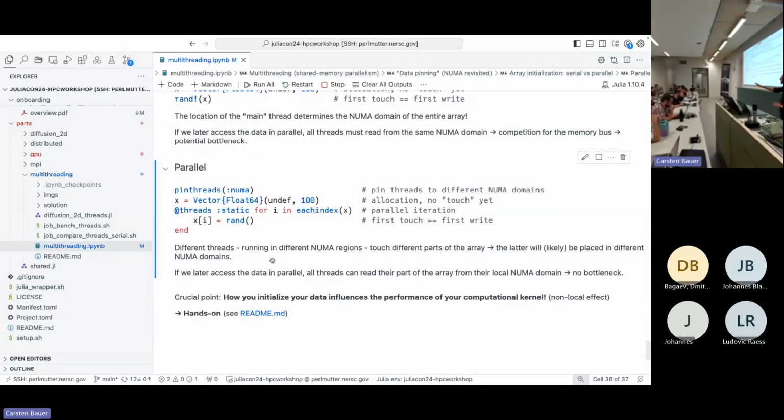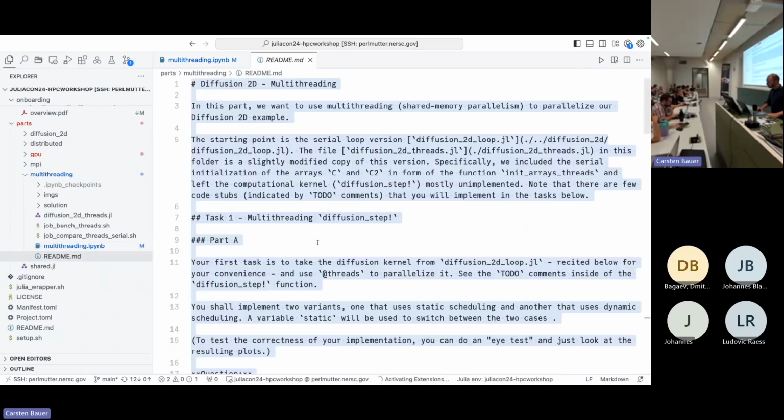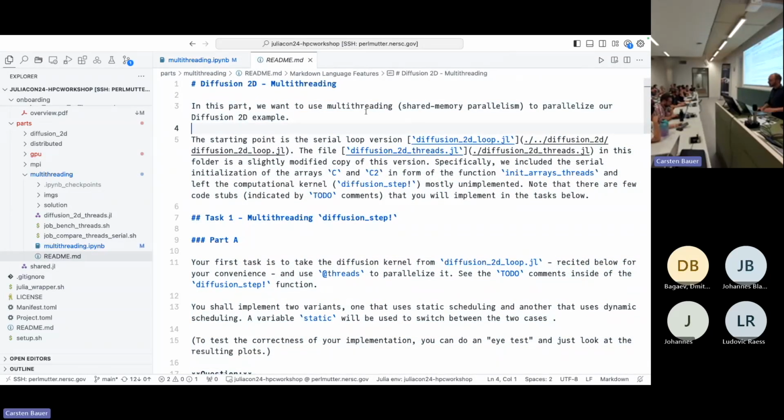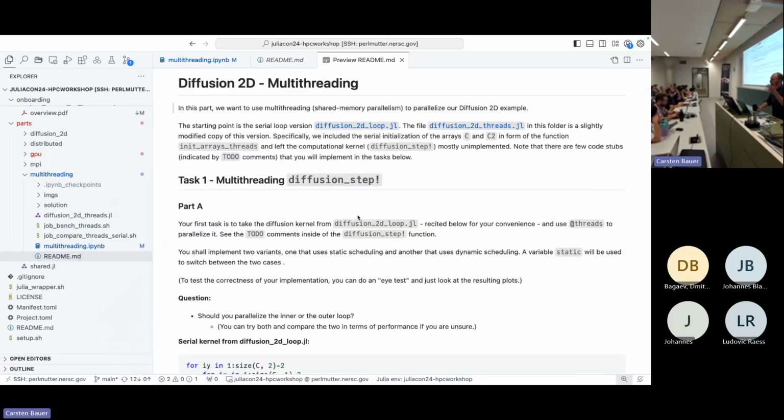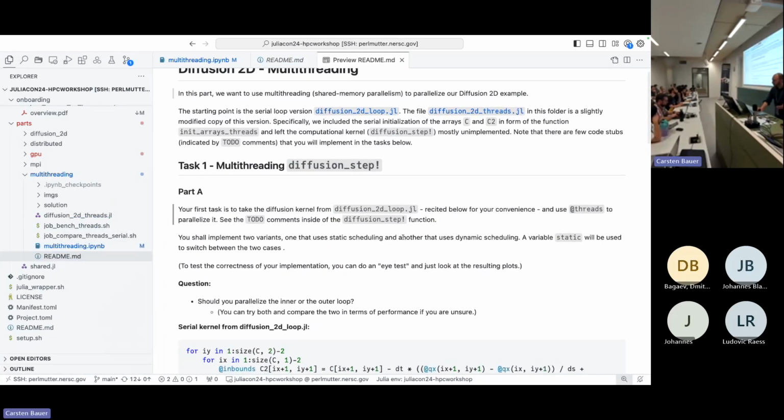Okay, before I take the questions, let's go to the exercise, and I'll come to you, and then get other people going. If you open the README now, this README.md, you can either look at it in text form, or right-click on it and say show preview. Then you see it rendered. It's just Markdown. So these are some steps.